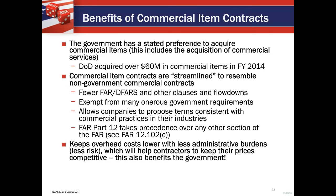The government's stated preference to acquire commercial items includes both commercial item goods and services. As noted here, in fiscal year 2014, the Department of Defense acquired over $60 million worth of goods and services as commercial items. Commercial item contracts are streamlined to more closely resemble non-government commercial contracts. So what does this mean?